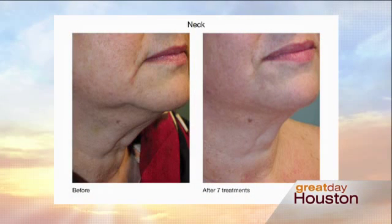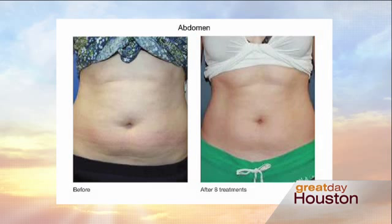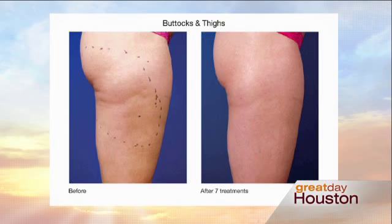Once those fat cells are warmed up, are those fat cells killed and therefore gone? Yeah. They burst, and then your body's immune system breaks it down and reabsorbs all that fat, so then you get that nice, even contour that you're looking for. I think a lot of us are still trained that unless you cut it open and suck it out, it's hard for us to believe. But this technology is amazing because there is no downtime.